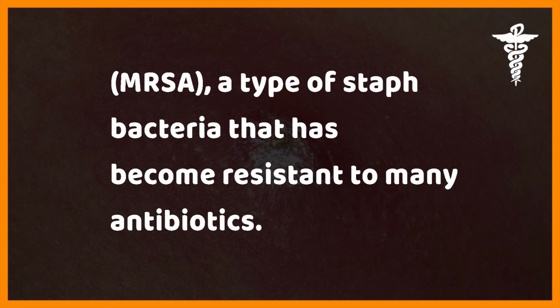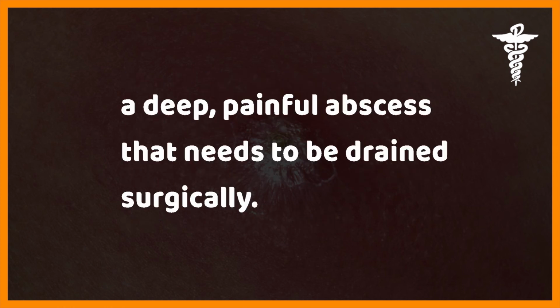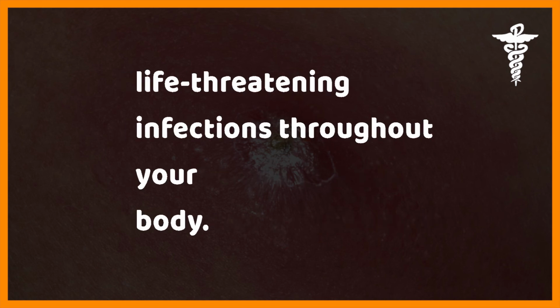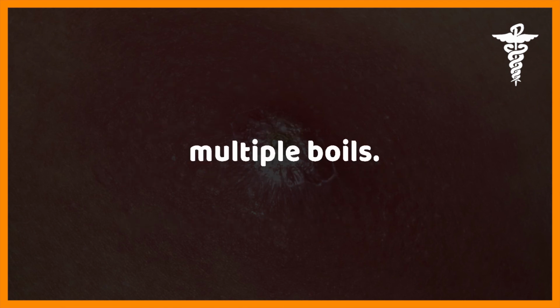But if MRSA isn't treated properly, the infection could quickly turn the boil into a deep, painful abscess that needs to be drained surgically. Even worse, the bacteria could burrow deeper past the skin into the body, causing potentially life-threatening infections throughout your body. Also, keep an eye out for signs of fever, chills, excessive and/or spreading pain, or multiple boils.